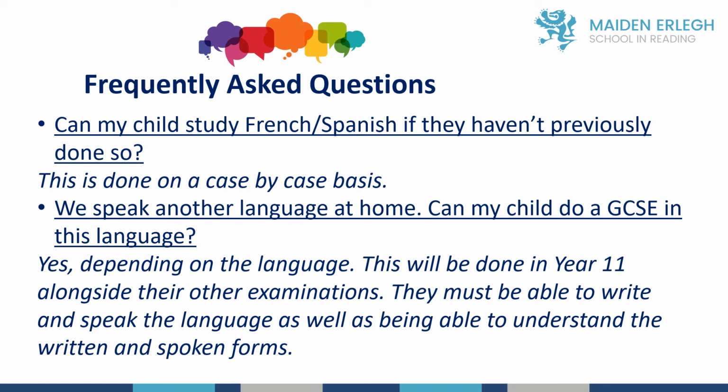The second question that we often get asked is, we speak another language at home, can my child do a GCSE in this language? The answer to this is yes, but it does depend on the language. Our examination officer has a list of all the languages that we can offer for GCSE, which is fairly extensive, and this will be done at the end of Year 11 alongside their other GCSE examinations.